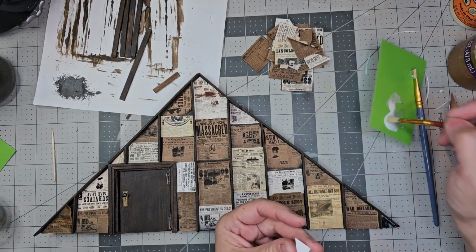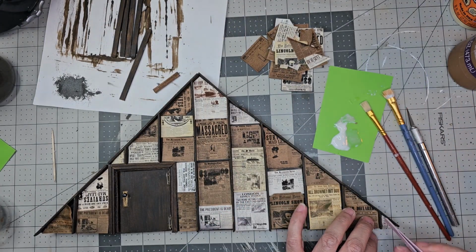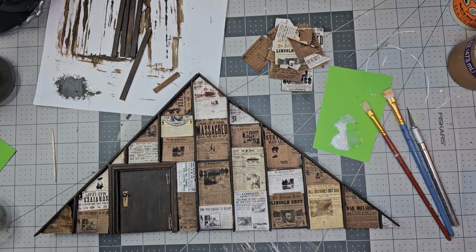So I'm just going to use tacky glue for this and give it a nice even layer on the back, and then go ahead and lay them down.